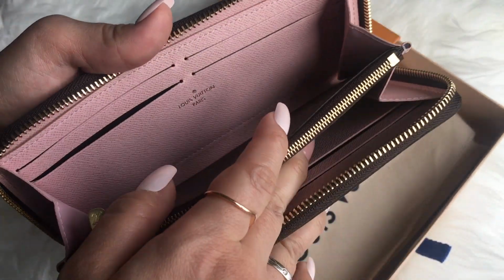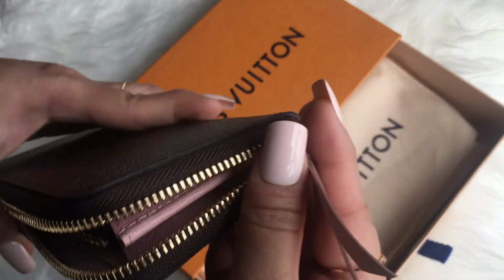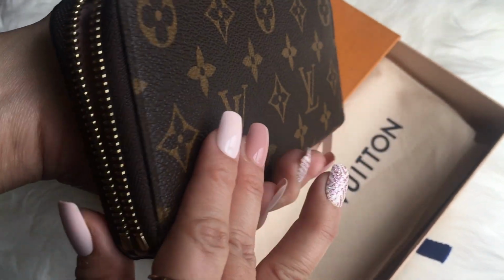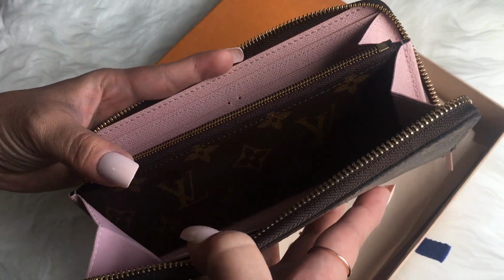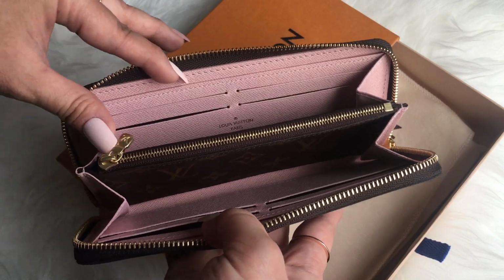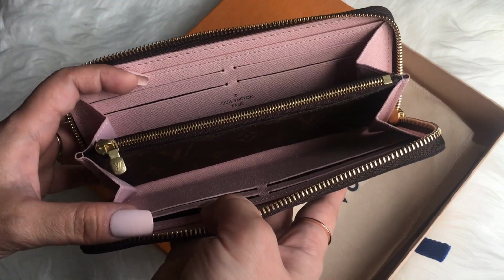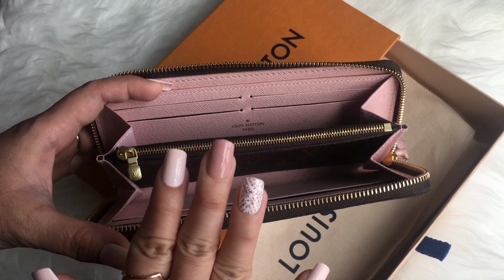It's perfect. I think it's perfect as compared to the previous one. So it's nice. It still smells so good. It smells of leather and whatnot, and it's beautiful, don't you think so? So I'm really happy that I went to exchange it and I did not just settle for the defective one that I got. So anyway, let me just go through the wallet itself.